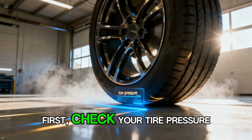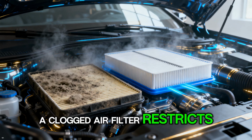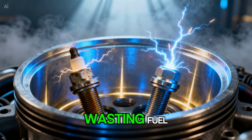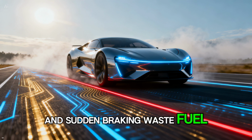First, check your tire pressure. Underinflated tires increase rolling resistance. A clogged air filter restricts airflow, making your engine work harder. Worn-out spark plugs lead to inefficient combustion, wasting fuel. Aggressive acceleration, speeding, and sudden braking waste fuel.